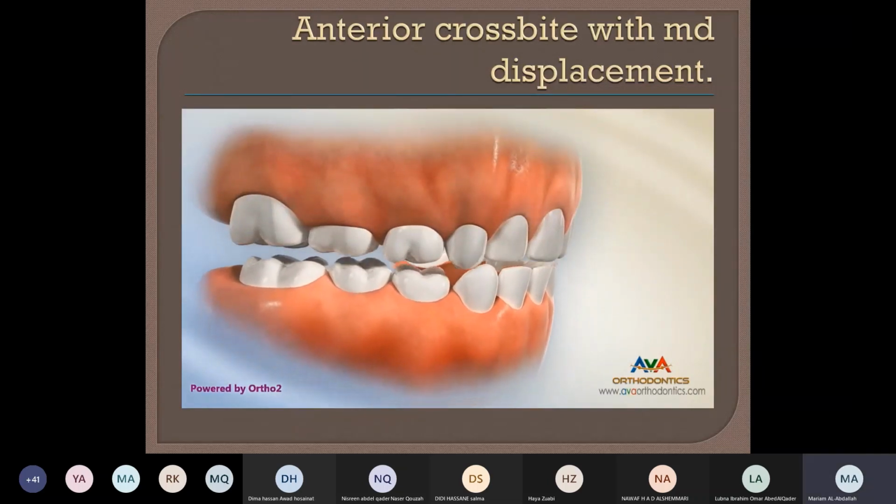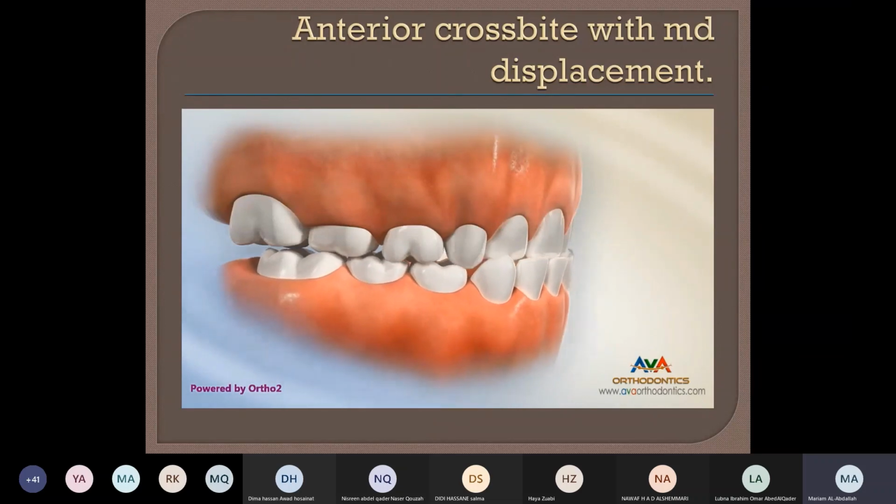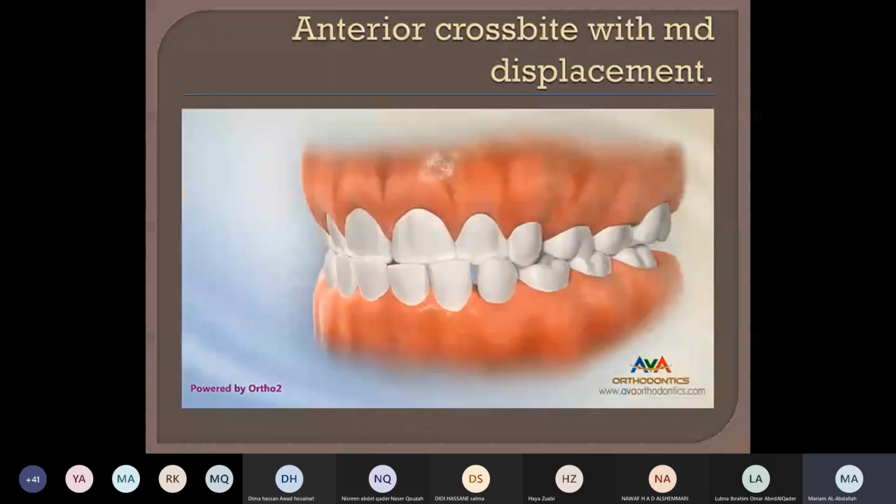This is opening, closing, edge to edge, and then anterior mandibular displacement. So when the patient bites edge to edge, this is considered a premature contact. And to avoid this, the patient tries to go with anterior movement of the mandible. So this is what we call pseudo class 3. It's not a real class 3 because the patient can bite edge to edge, and this is a premature contact, and then the mandible is forced forward to avoid this premature contact. This is anterior displacement of the mandible, and this is what we call pseudo class 3 malocclusion.